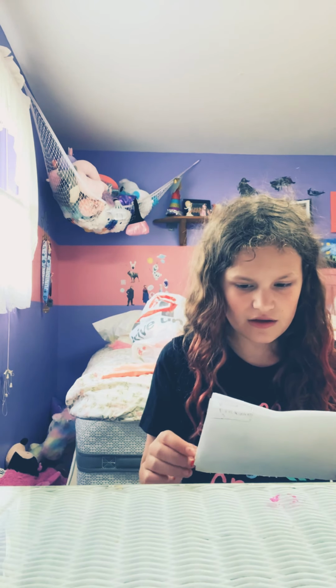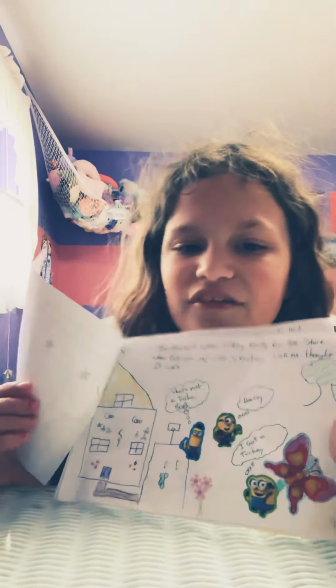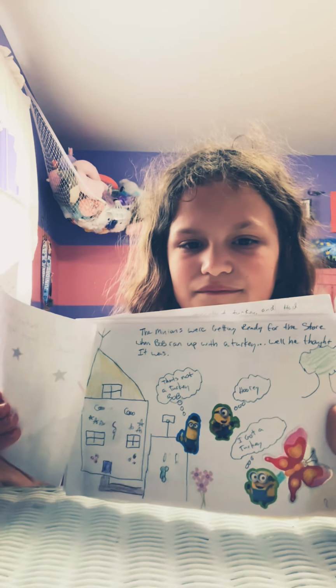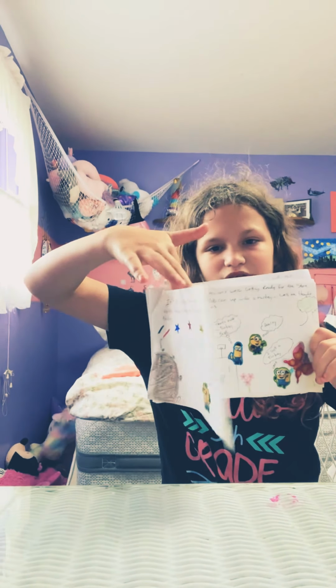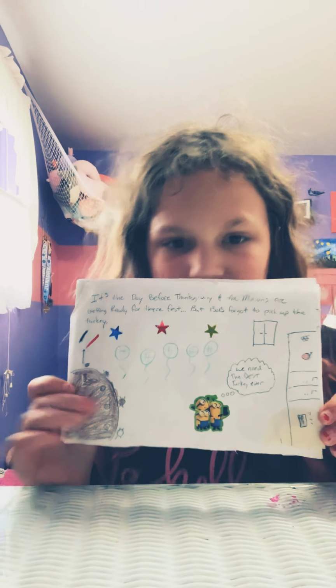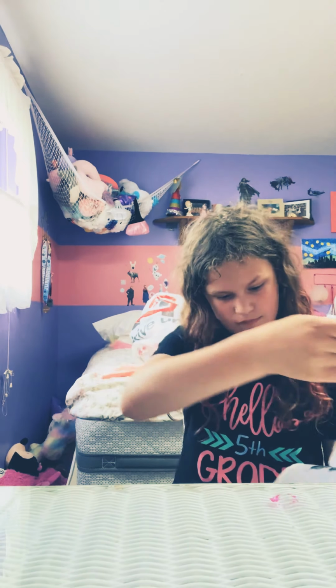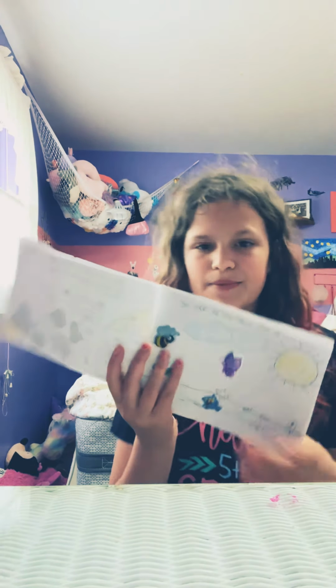The minions were getting ready for the store when Bob ran up with a turkey. Well, he thought it was. I got a turkey. Hooray. That's not a turkey, Bob. It's a butterfly. That's the Minion's house. So, this is the outside of the Minion's house, and this is the inside of the Minion's house. So off to the store, the minions go. Beep, beep, beep.